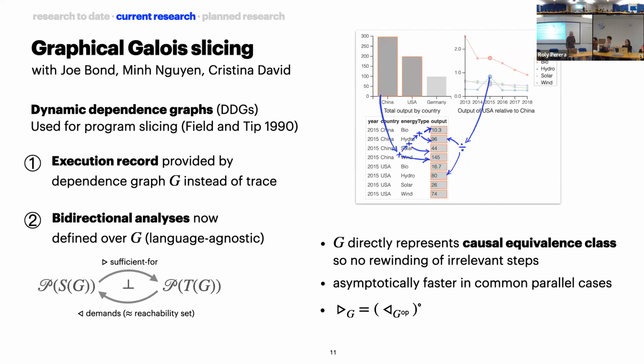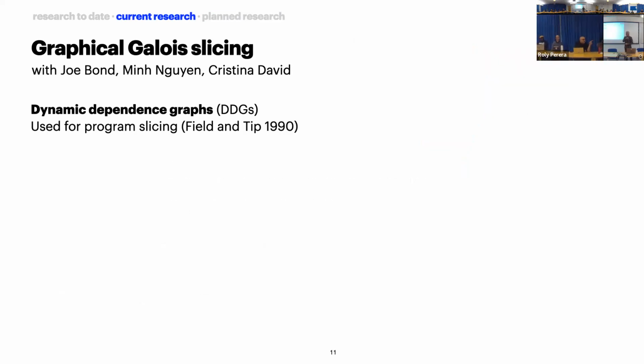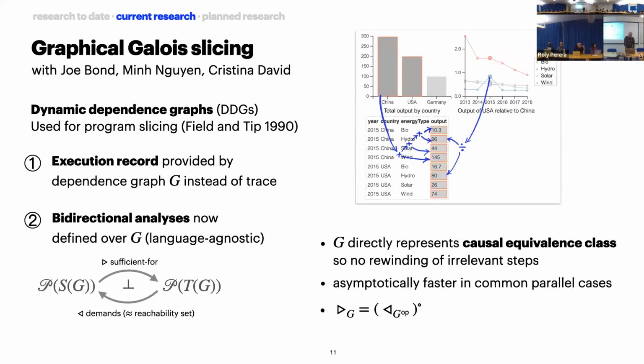Just a quick point of clarification. Asymptotically faster than what? So faster than not having the data dependency graph, but doing a sequential isolation. Yeah, so faster than using the previous approach, which was a trace. With a trace, we have to rewind all the steps. Okay, I see. So this is including the asymptotic complexity of generating the DDG in the first place? No, that's just the actual slicing part. It's a separate cost. What we're trying to do here is make the interactions very fast. So there's a one-off cost you pay, which is building the DDG, but it is actually comparable. Building the trace and building the DDG takes similar time.